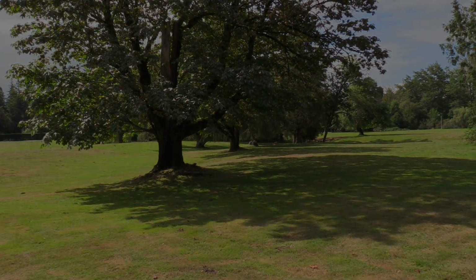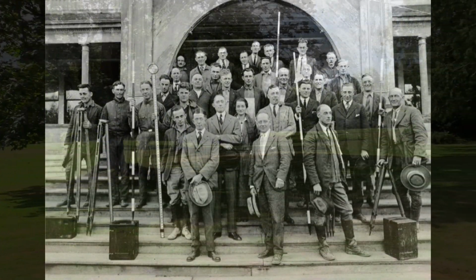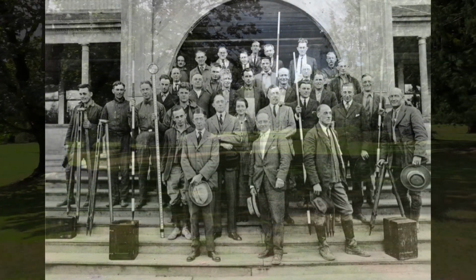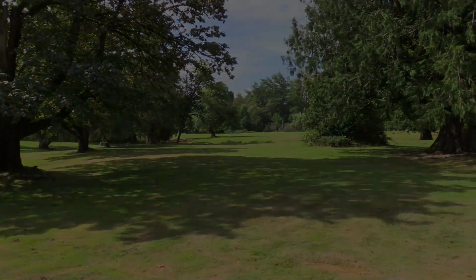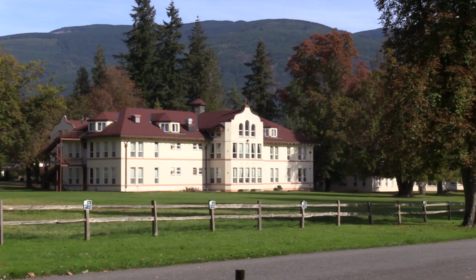The beautiful grounds were designed by the Olmsted brothers, sons of Frederick Law Olmsted, the landscape architect for Central Park in New York City. The founders of the hospital felt the beautiful surroundings would contribute to the well-being of the patients at the hospital.